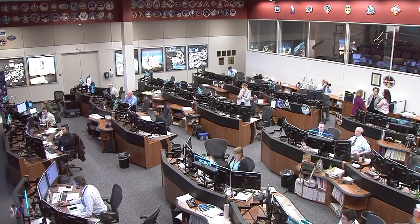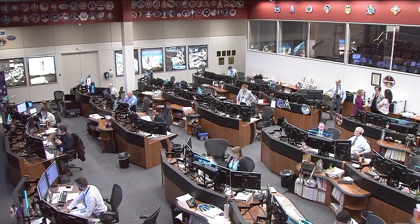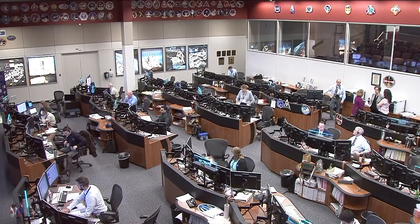Again, that took place following today's 3:40 a.m. Central Time launch of the Soyuz MS-10. And the crew on board, Nick Hague and Alexey Ovchinin, have been in contact with the rescue forces, which are on their way to the landing site, expected to reach it probably still about an hour from now.